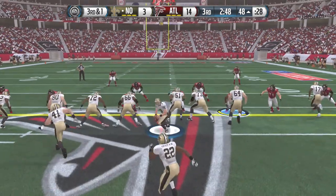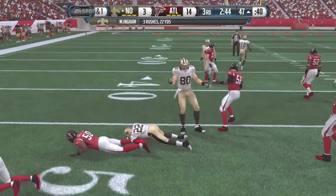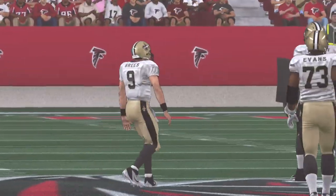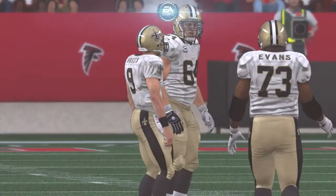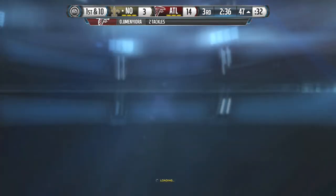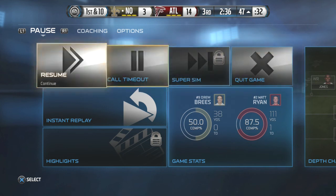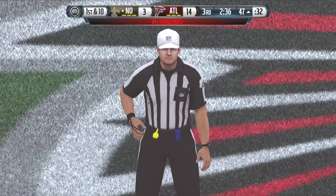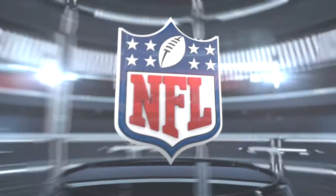Drew Brees has it under center. Here's the handoff. Out of the strong eye. We don't always get to see defensive matchups these days, but today it's been exactly that. Low-scoring game, and it's because both defenses have really stepped up. That play is going to be challenged. Challenge flag is out.